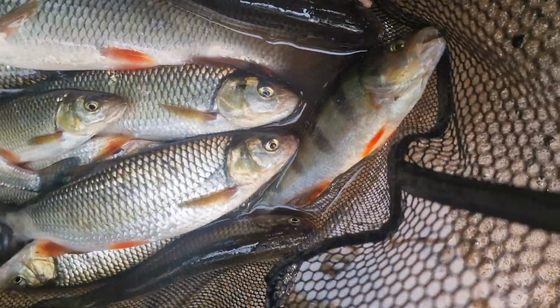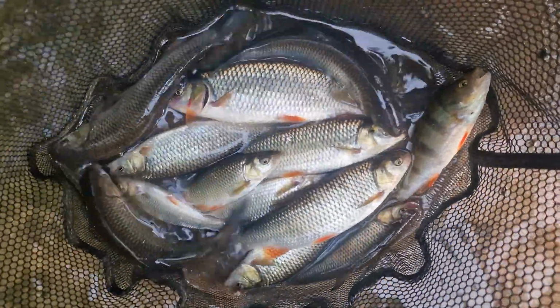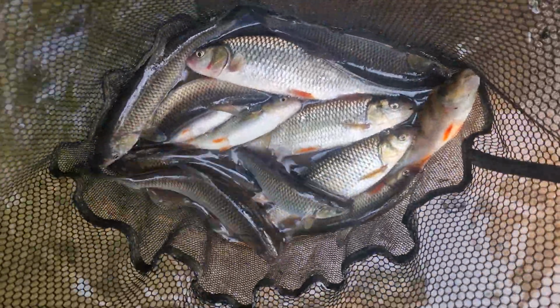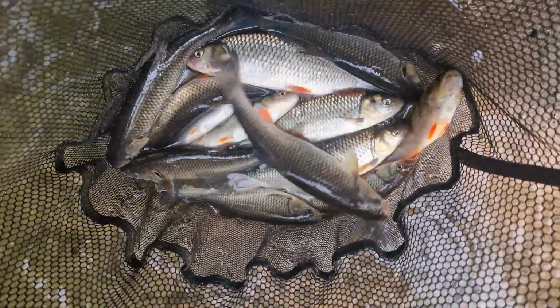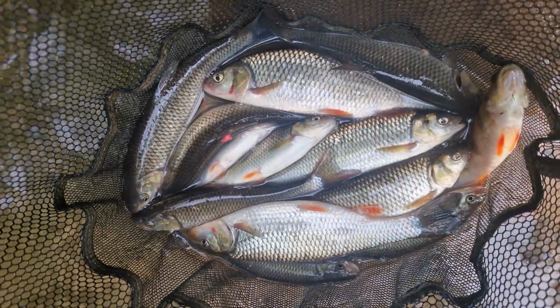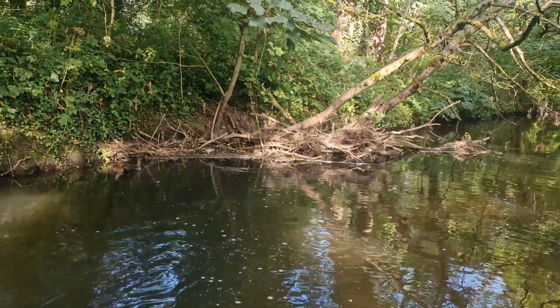Great to see a bit of variety with Mr. Perch, and good for the future of the river. Let's go and try another swim and try and catch mum and dad. But yeah, that net makes me really happy, because like I've always said on the channel, that is a river that's got a future. They are your proper chub in years to come. Let's get them straight back. Back they all go. All of the same year class. Straight back under the tree.